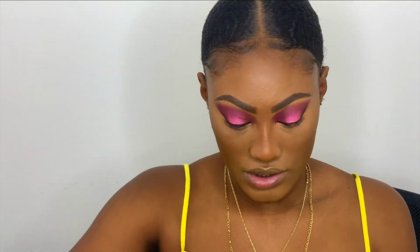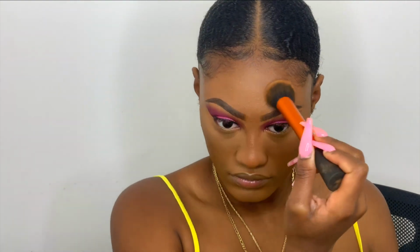That foundation again and just cover up where I just concealed around my mouth because it's a little bit too light for me in that area. Everything in. Take my Sasha Buttercup setting powder and I'm going to set under my eyes.